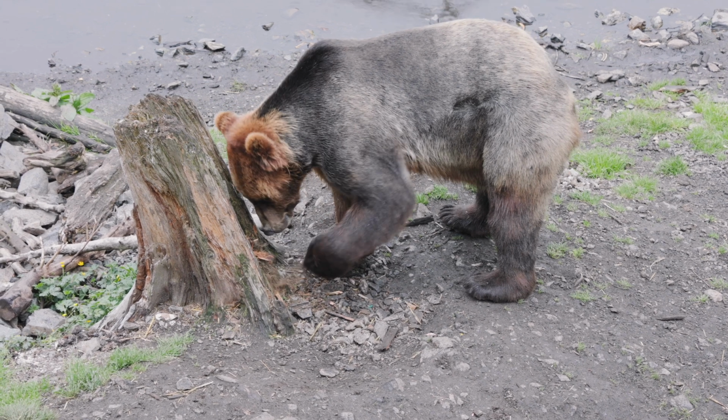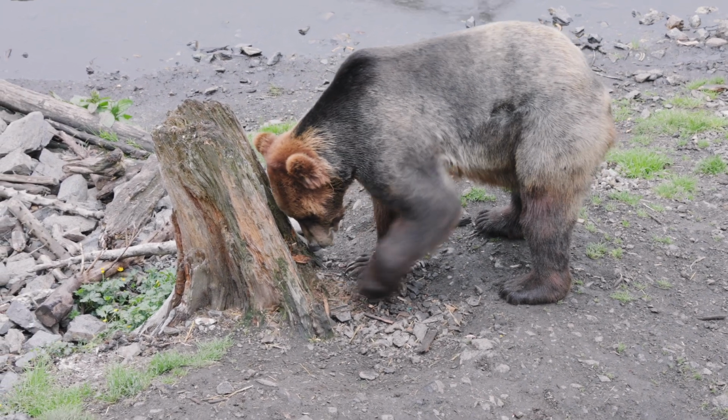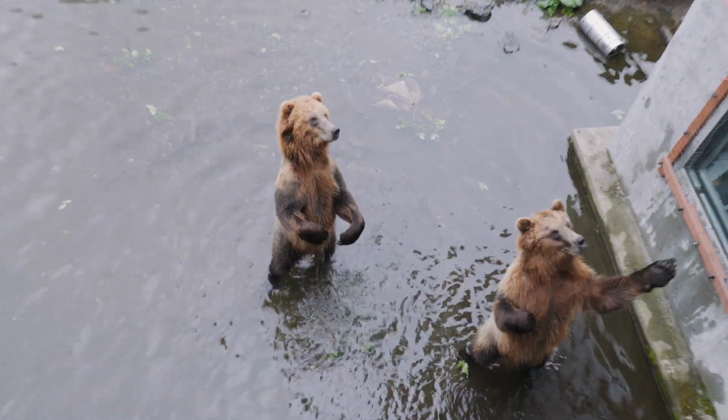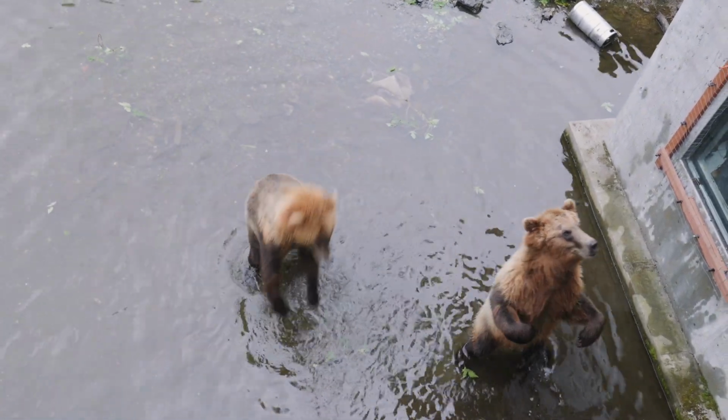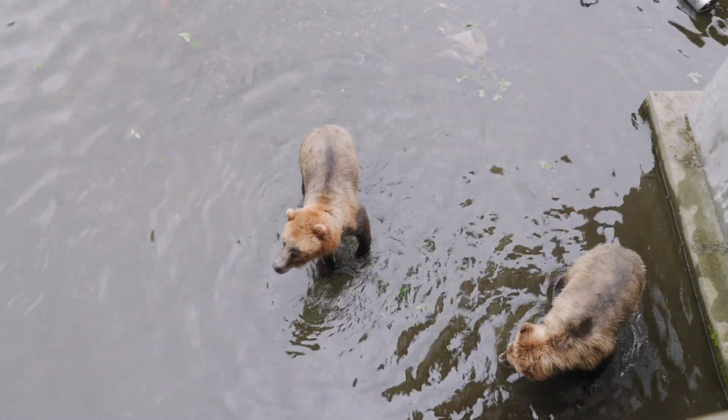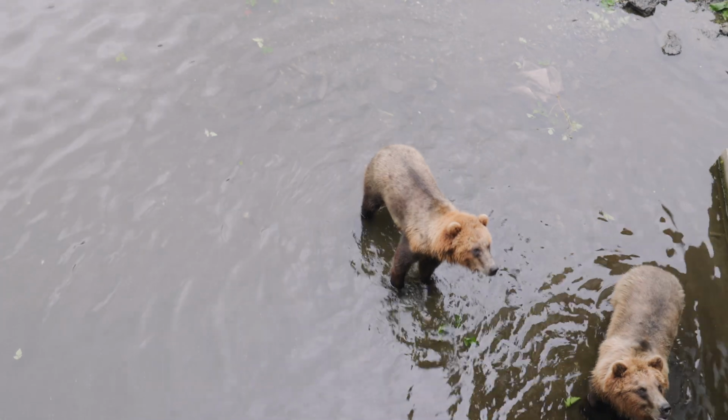The highlight for us was definitely these juvenile coastal brown bears as they would come up, stand up, wave, and anxiously wait for their treats. We were able to spend a great amount of time with these guys before going on to our next stop, which was the Raptor Center.